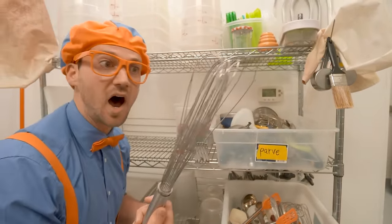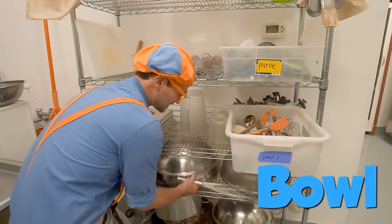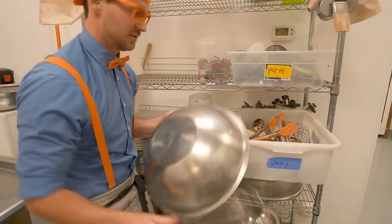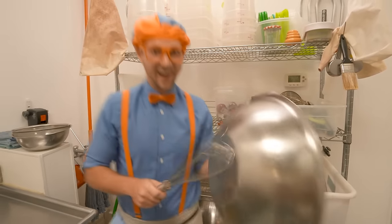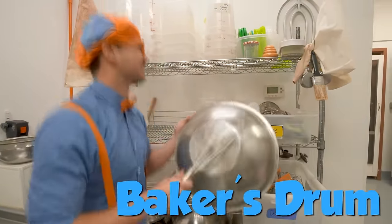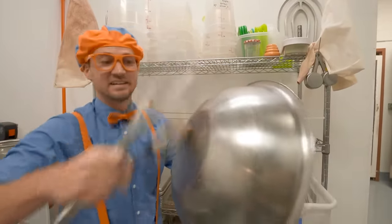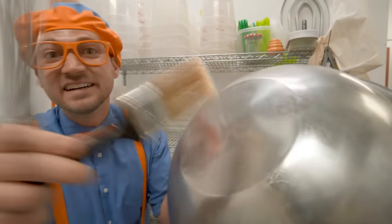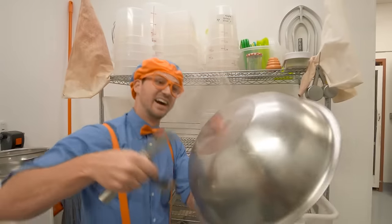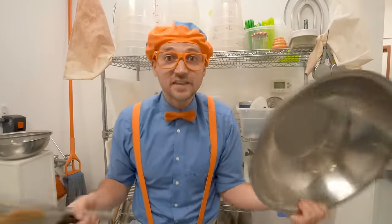Ooh, a whisk? No way! Oh, in a giant bowl? Check this out. I have something fun to show you. This is called the baker's drum. Yeah, the baker's drum. Ooh, listen to this. I love making music with things that I find, like around your house or even at the bakery.